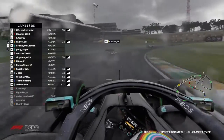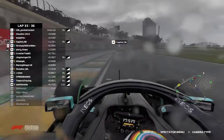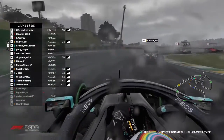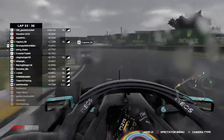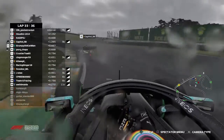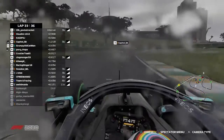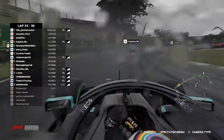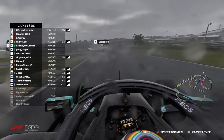Grumpy Old Catman, meanwhile, he's chasing down Capital and might have an opportunity to get an overtake done here. Maybe snag that P4, chase down the likes of Kaz and Houdini. Pocket Rocket, meanwhile, he's gotten away pretty cleanly. That gap is up to 2.2 seconds, but he's going to have to grow one more second here between the next 2.5 laps while also making sure he remains clean.